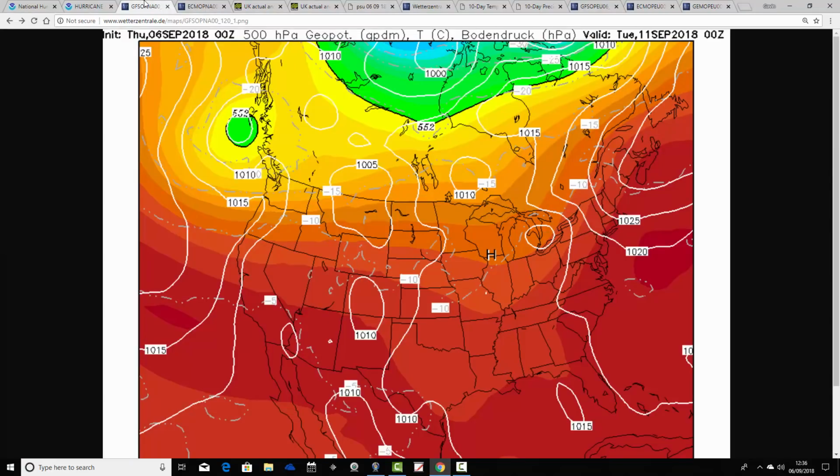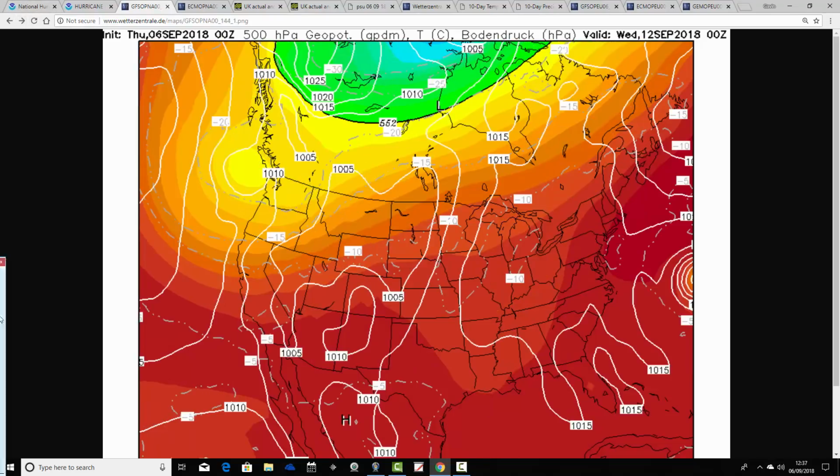United States. So this is how the GFS is forecasting America for next week. This is Tuesday next week. Reasonably quiet conditions through the start of next week. We've got this ridge here up towards the northeast of the states and up towards the east coast of Canada. But as we go through to Wednesday, we can see Florence starting to appear on the far right-hand side of the chart. As you're looking at it, that's Florence just beginning to appear on the edge of the chart on Wednesday.